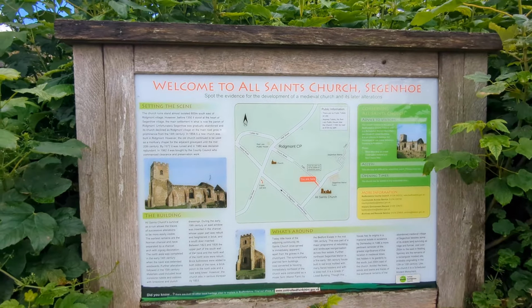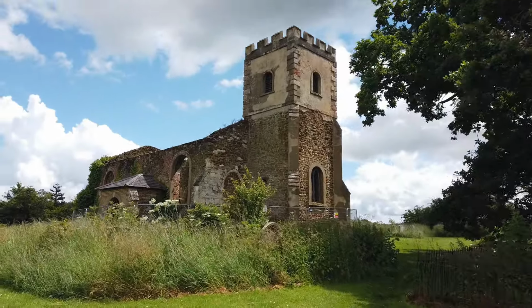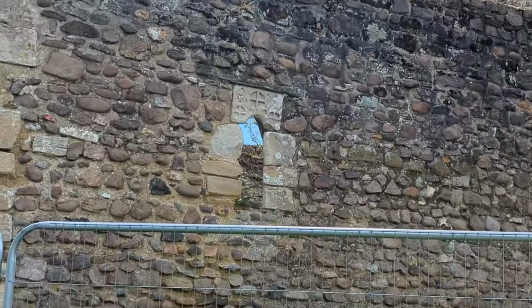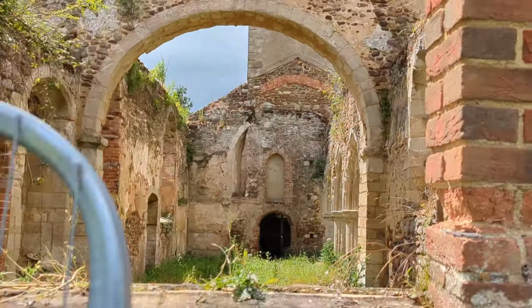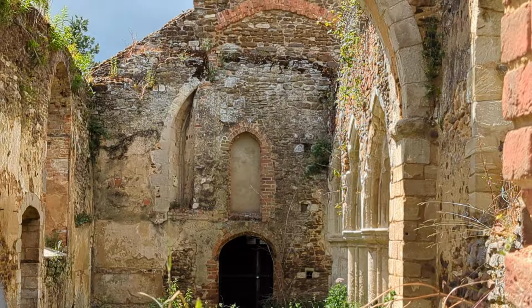It says on the north wall of the chancel there are two small single lancet windows with a decorative lintel, which is the beamy bit that goes over the windows. Well, apparently they date back to the Anglo-Saxon period, and that's what it's referring to, these right here. So these lintels date back to the Anglo-Saxon period. Quite a mishmash of different alterations in there.